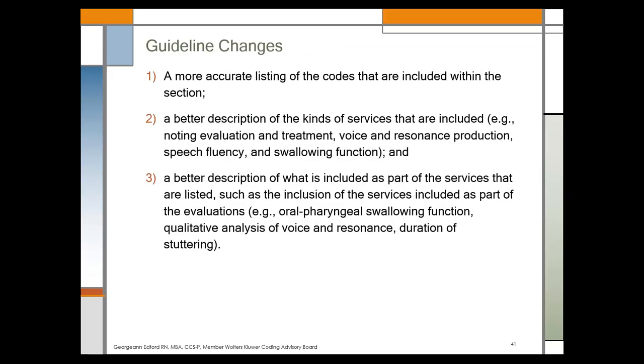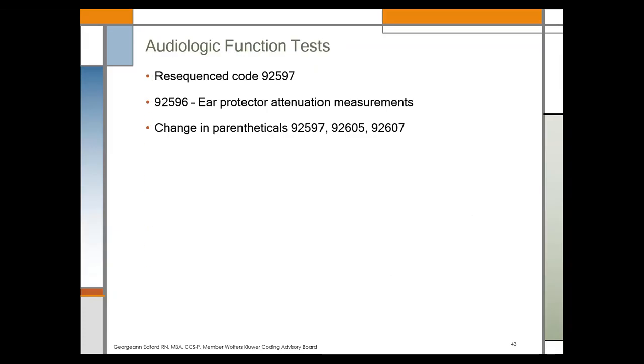More guidelines. Audiologic function tests. There's a resequenced code, the 92597. The 92596 is ear protector attenuation measurements. And then there's changes in parentheticals. And that's it.